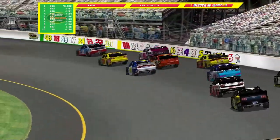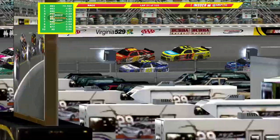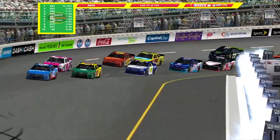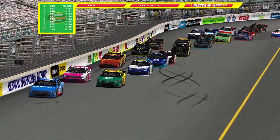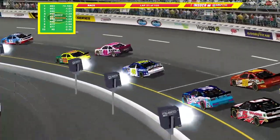Jefferson's going to move Murray up the track, and Jefferson is now in the top 5. We said Richmond is his place, and the inaugural race of a series at Richmond is what he's won before. Can he do it again? He's up to that 5th position in that 48 car.